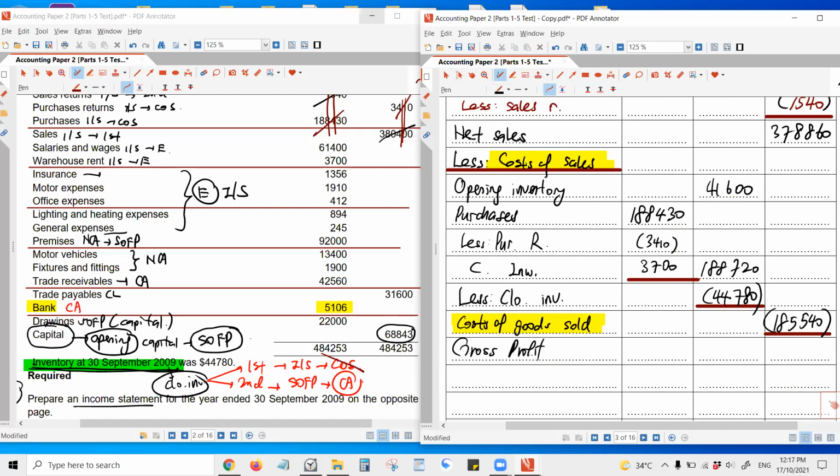Do the deduction. Take the net sales, then minus the cost of goods sold. 193320. Okay, about the order, later I tell you.